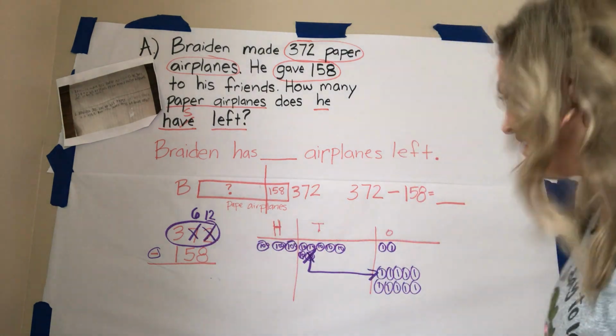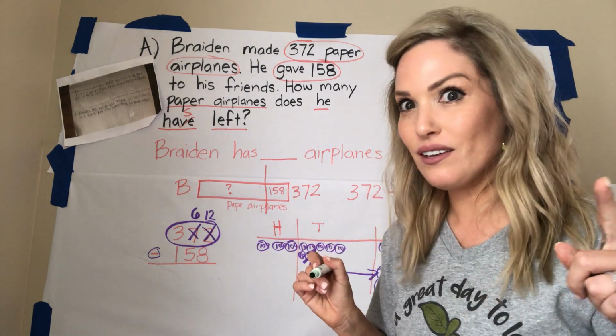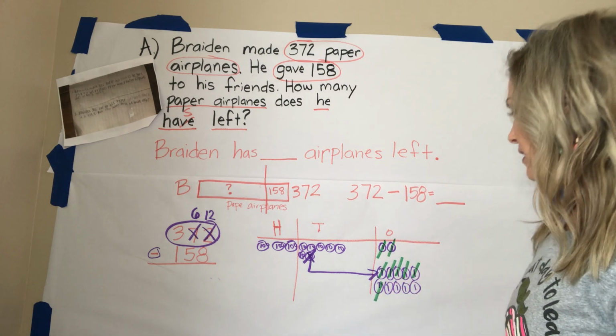I need to take away 8. What is 12 minus 8? See if you can think about it first. Let's see if you're right. 12 take away 8. 1, 2, 3, 4, 5, 6, 7, 8.